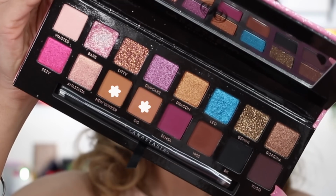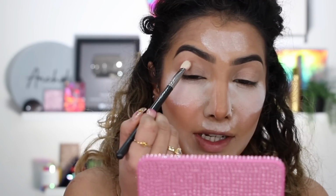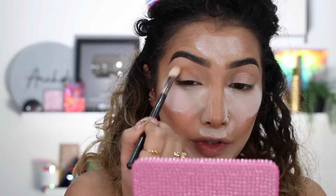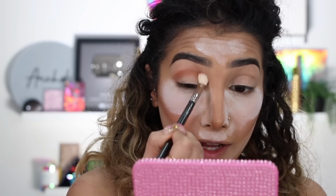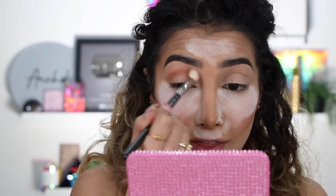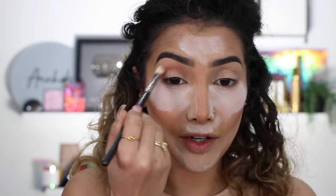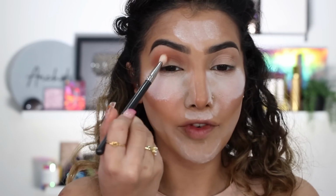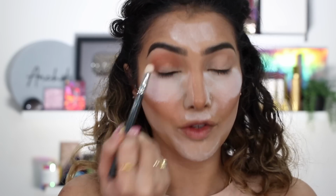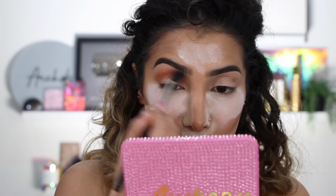So I've just prepped my eyes with some concealer. I'm gonna go in with the shades New Yorker and OG mixed together. I'm just gonna take this through my crease to start off with, just back and forth. I don't actually know what I want to do still. I just know that these are good kind of like laying the foundation down kind of shades. I feel like if you never know what eyeshadow look to do, always start off with soft brown transition in the crease because you can always build up from that.